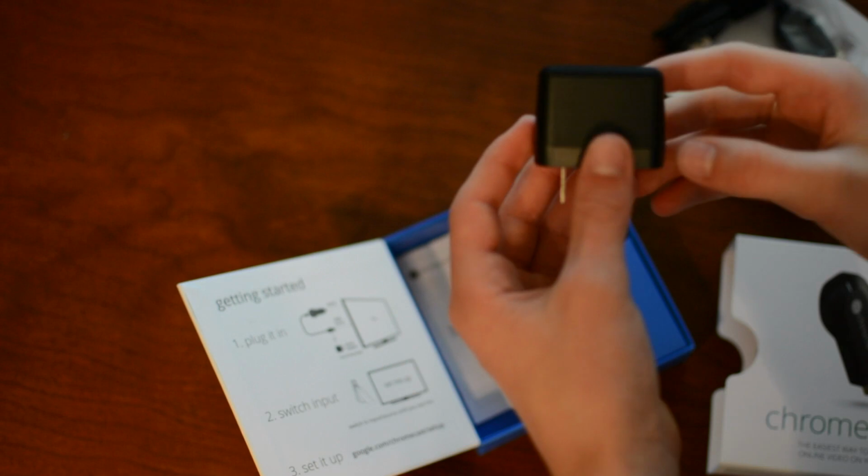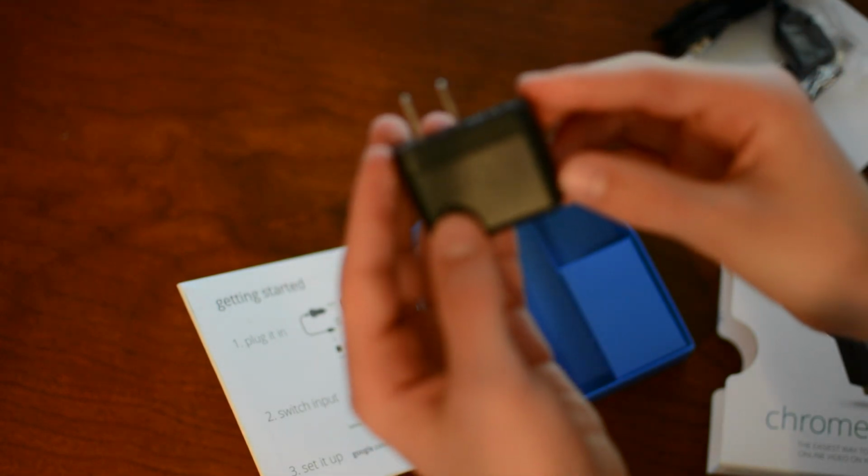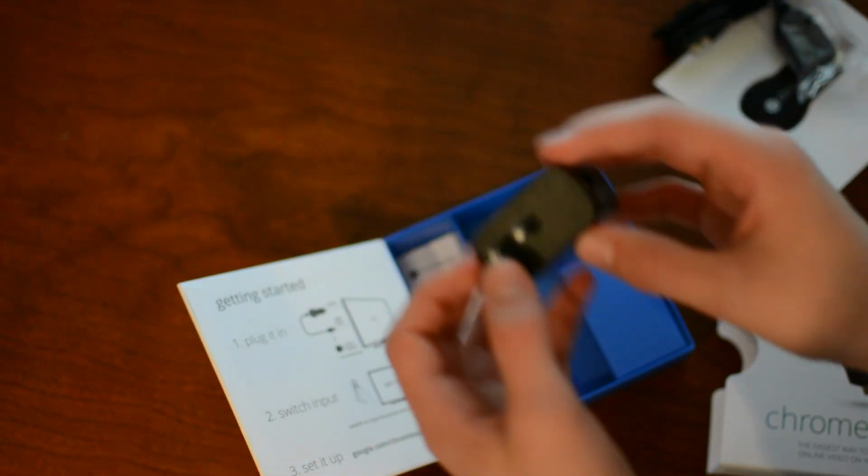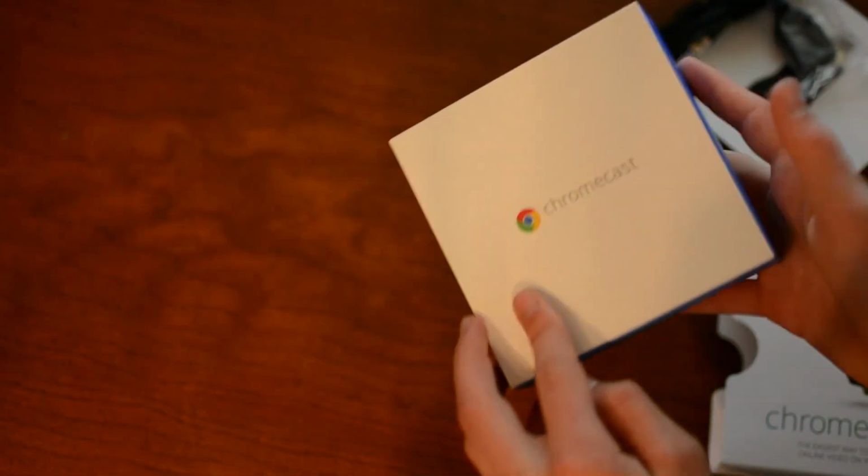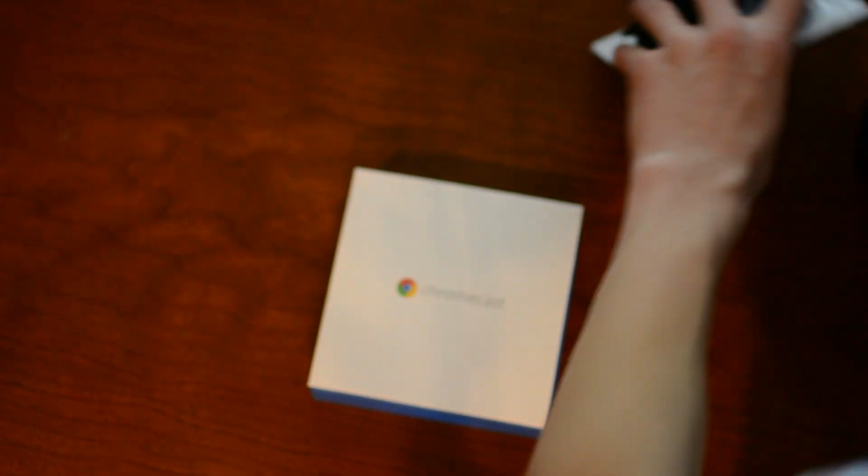Included in the box is an AC power adapter that connects to the micro USB port, or if your TV or receiver has a USB slot, in this video I'm using the Denon receiver, you can use that to power your Chromecast. That is also an included cable. And apart from the male HDMI, that's about it.